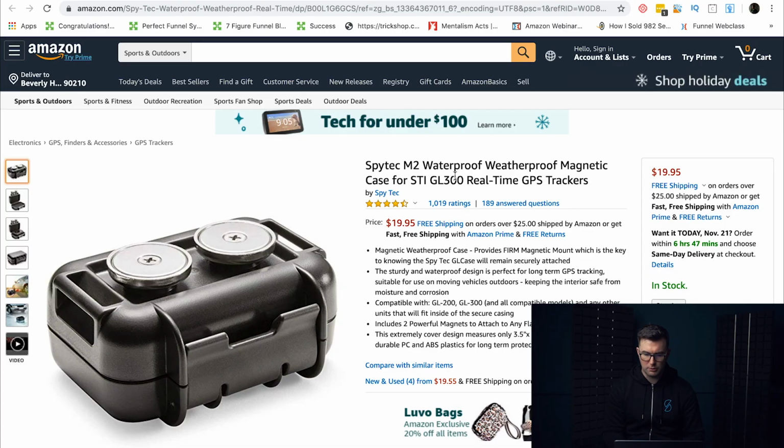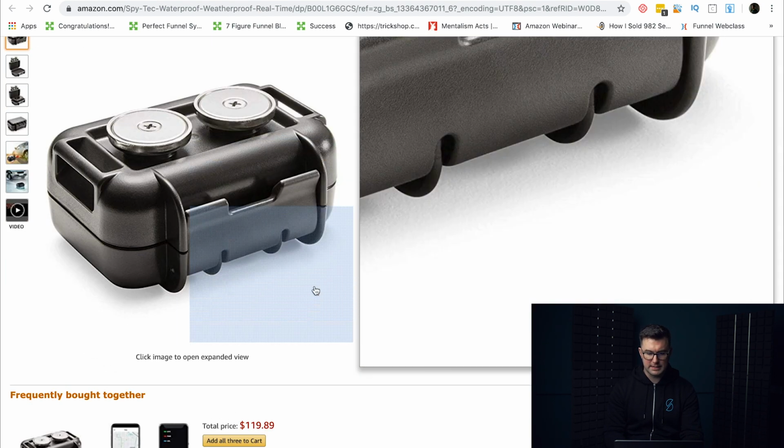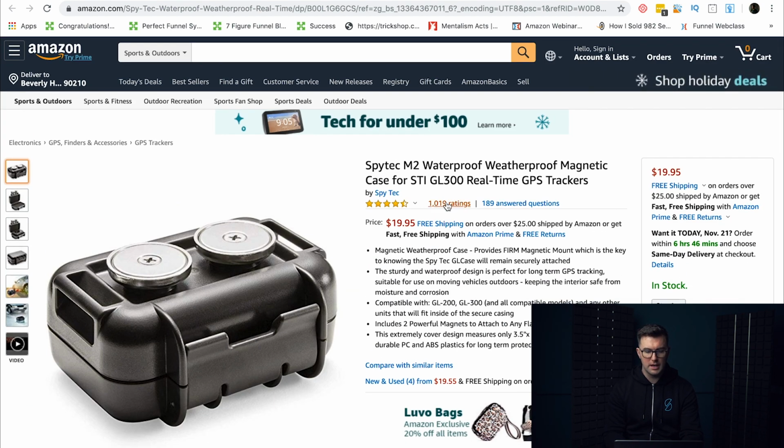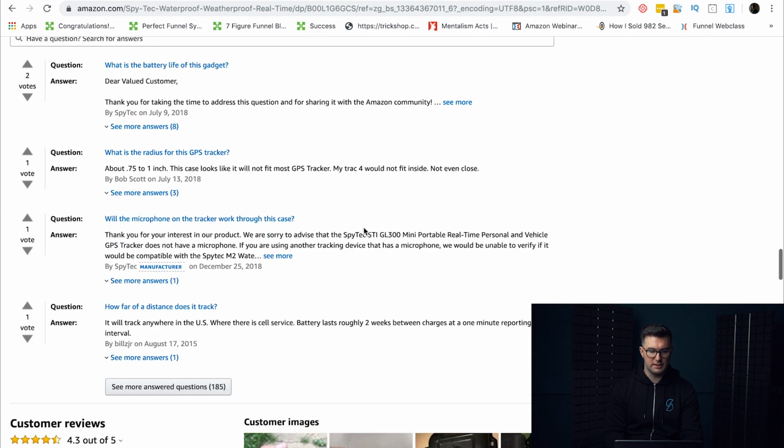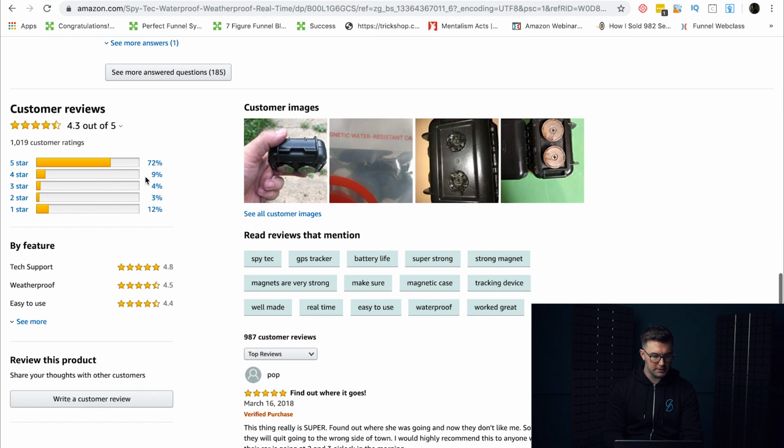It's this Spy Tech waterproof magnetic case, right? Pretty interesting product, 20 bucks, that's all fine. So we're not worried about the listing quality or anything today for once. But what we're interested in is the reviews, right? Now, lots of different reviews here, 5 through to 1. Let's just open the 1 star over here, 2 star, 3 star, and then we'll actually just take a look at the 5 stars right now.